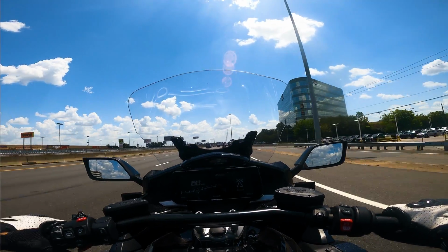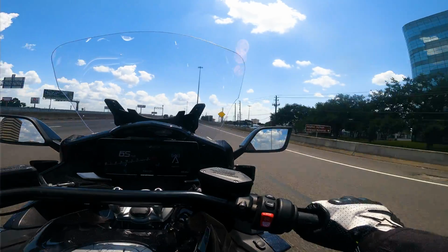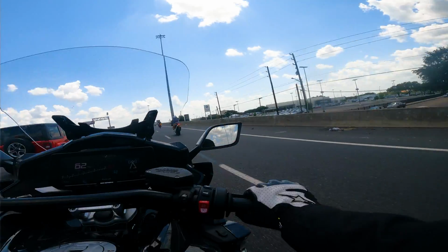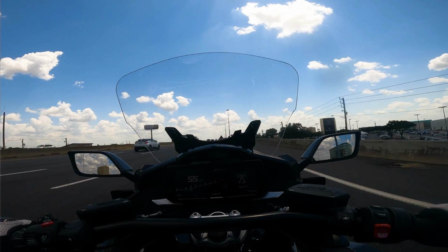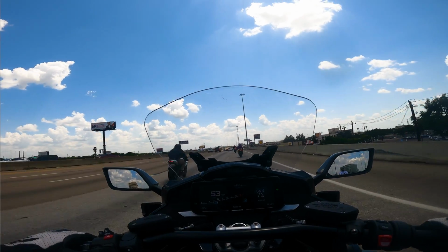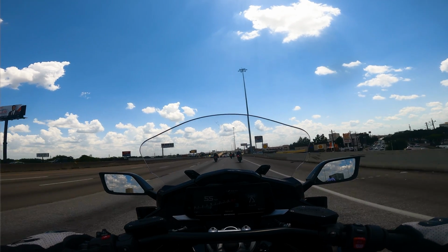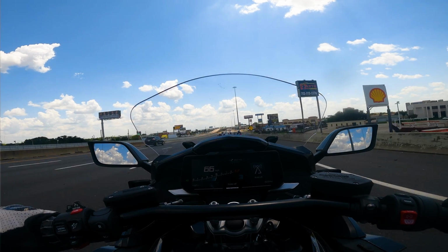Well, now I'm looking through the windscreen, which is something I really don't want to be doing. And I am still getting the buffeting, not that bad, because I don't think it's coming from the top. So let's put it down again, and it's a little bit sportier, I think.